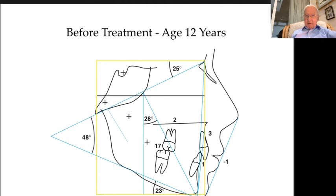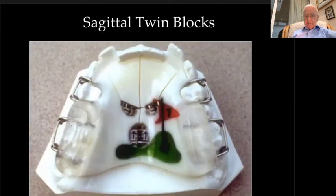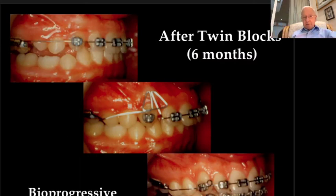This girl is 12 years old in late mixed dentition and has a class 1 skeletal base relationship. The upper incisors are retroclined with deep overbite. A typical class 2 division 2 malocclusion. The mandible is trapped in distal occlusion by retroclined upper incisors, and upper lateral incisors are proclined and rotated. The sagittal twin block is used to advance retroclined upper central incisors, and it must be trimmed clear of the lateral incisors. So we are widening the arch with the midline screw and advancing the incisors.